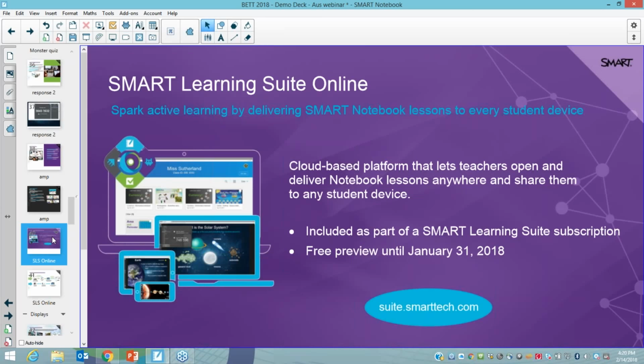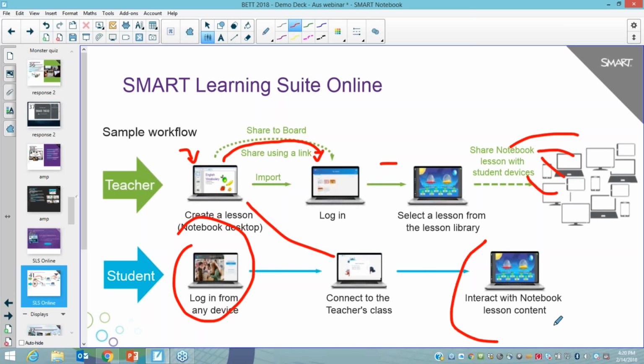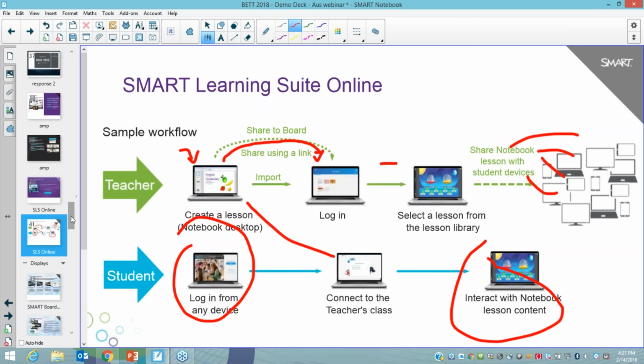For a student, it would mean that they're logging into their device, they're actually connecting to their classroom teachers, and they're able to interact with that notebook content from their device within the classroom setting. So really exciting things coming from the Smart Learning Suite and Smart Learning Suite Online specifically, and being able to access all your notebook files wherever you are on whatever device you happen to have in your particular setting.